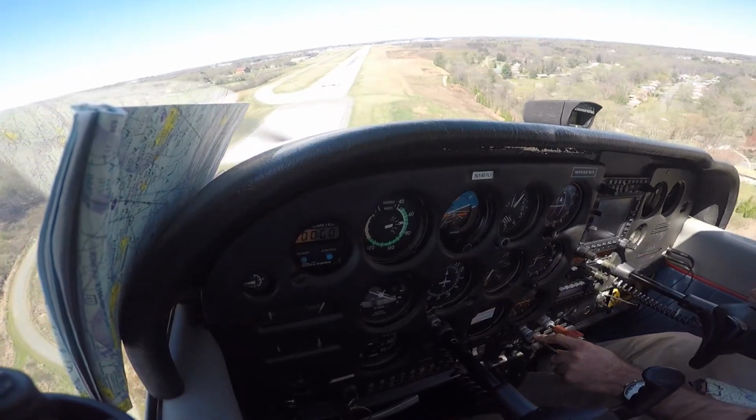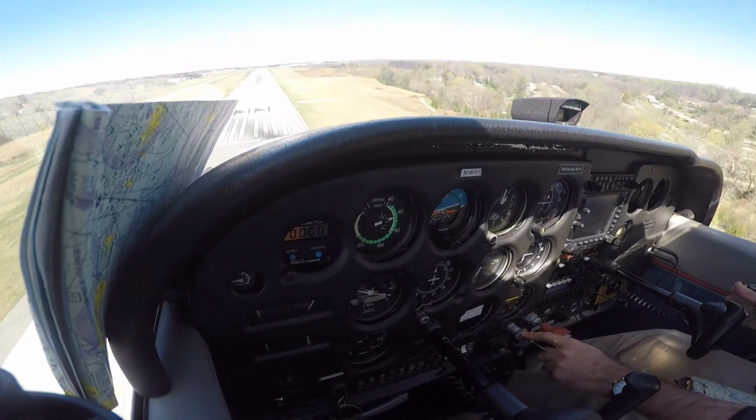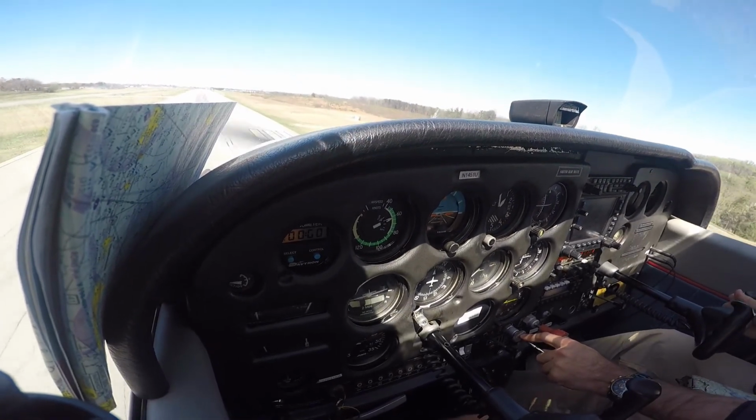Basically, I'm using full flaps and just keeping it in real tight. I'm using 30 degrees flaps, so just keeping it in real tight. Still making shallow turns in the pattern, just like I normally would.